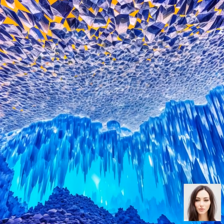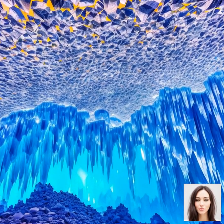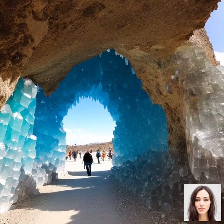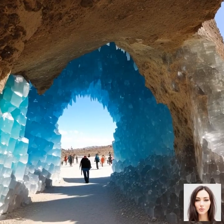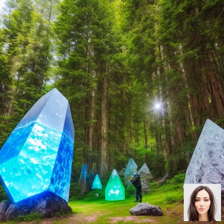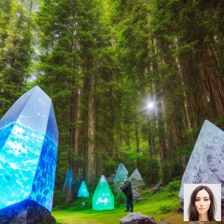Lastly, let's delve into the cultural significance and local legends surrounding the Naica Crystal Cave and its awe-inspiring beauty, as well as its influence on art, literature, and popular culture. The stunning crystal formations within the cave have captured the imagination of people around the world, sparking a sense of wonder and fascination.